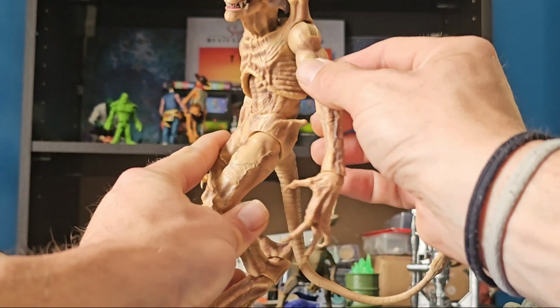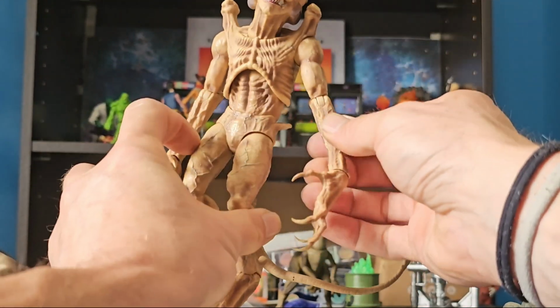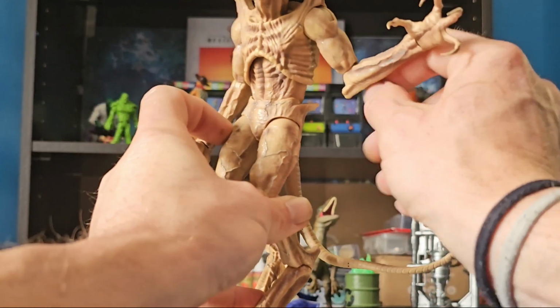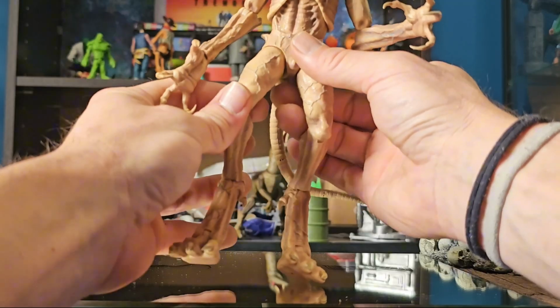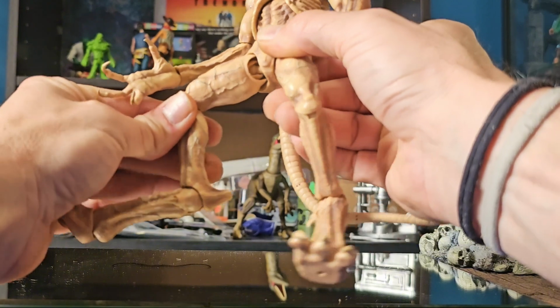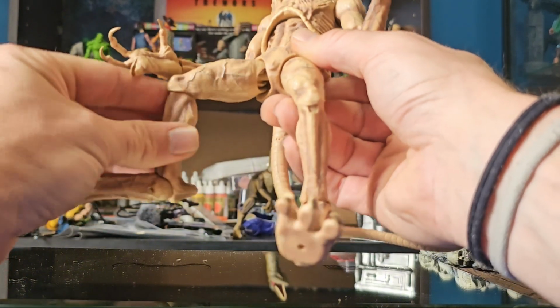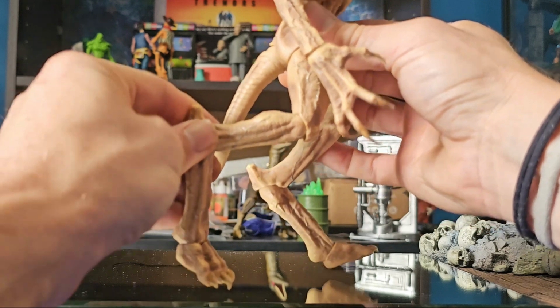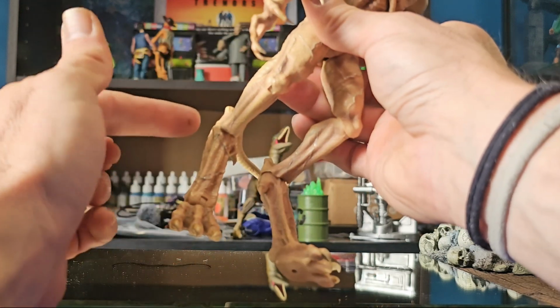He doesn't have a bicep cut. It's just a solid piece. He does have a 90 bend as well as one of these things. For the legs, they're not drop down. There is a little, it's almost like a Bandai level of swivel in there, so that's nice. You get your 90 on the top back knee, you get 90 on the front.